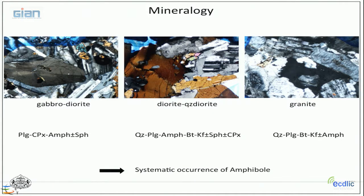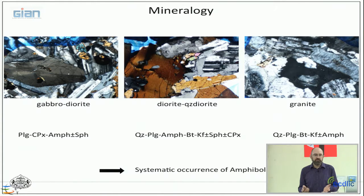So, about the mineralogy and petrography of these samples, we are in a typical felsic magmatic series that we can find in a subduction context. We go from what they call mafic. For me, it's very silicic because I'm a guy from the mantle, but they call it mafic. So typical gabbro-diorite with plagioclase, clinopyroxene, amphibole and sphene. Intermediate diorite, quartz-diorite, quartz, plagioclase and amphibole, biotite, K-feldspar, sphene, CPX, etc.